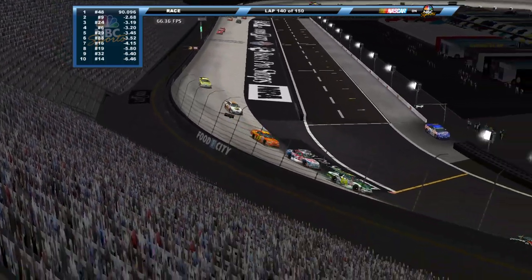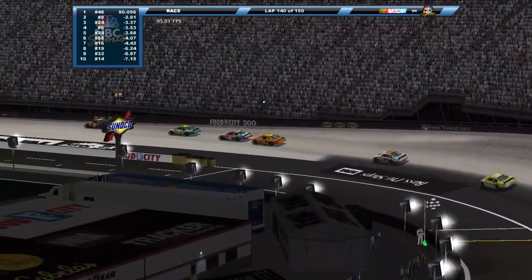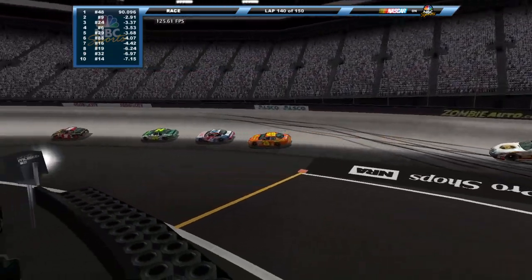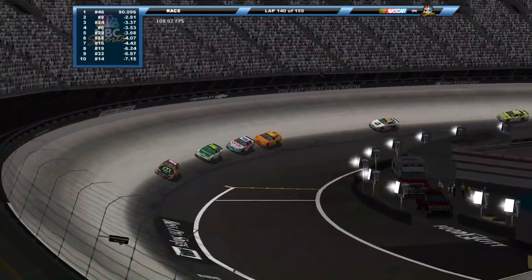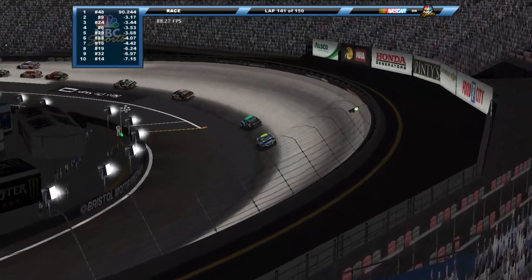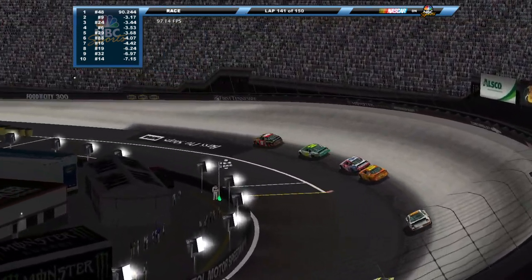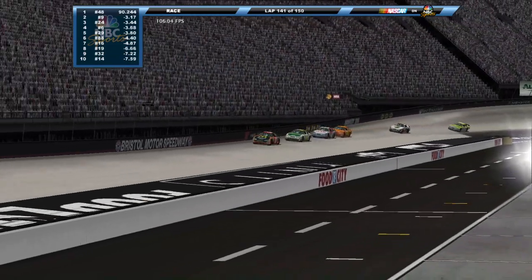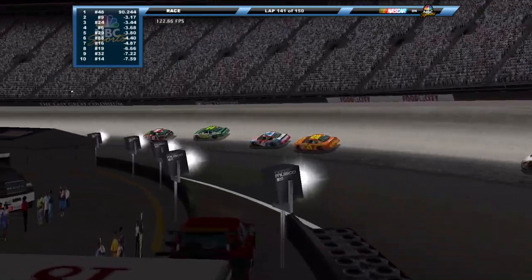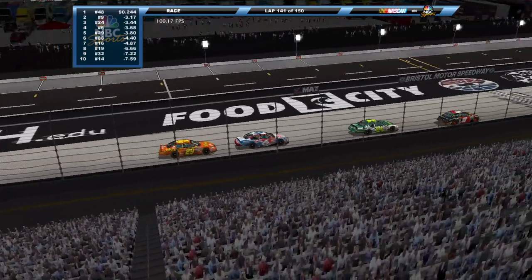Jeff Gordon finally clears Mark Martin there in the number 6 car. Martin slides up wide just a little bit. Gordon now has his sight set on Kasey Kahne. Meanwhile, out in front, it is all Jimmy Johnson. He's catching some lap traffic here, but he's got just 10 laps to go here from Bristol. 10 quick laps here at Bristol Motor Speedway. You can complete 10 laps here at Bristol faster than you complete 5 laps at some other tracks.